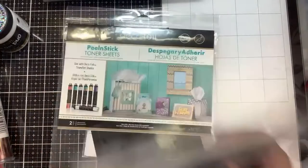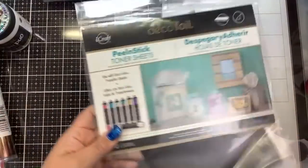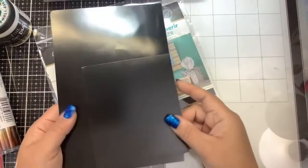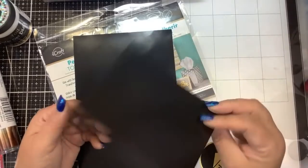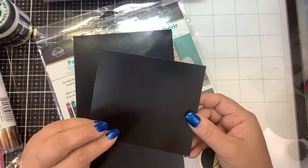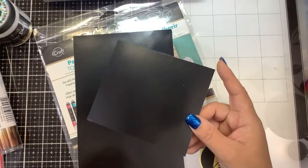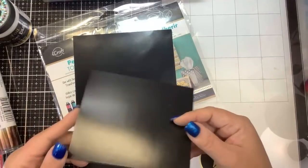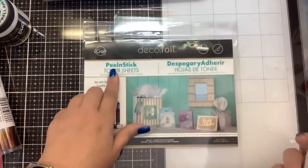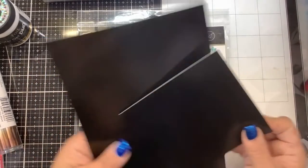Okay? The last thing on here is what are called toner sheets. Now, you can make your own toner sheets, or you can buy toner sheets. Again, Deco Foil sells them. And these are full coverage toner. So they took a piece of paper. In this case, it's adhesive back paper. And they covered it with that toner. So if you wanted to die cut this and foil it, you could do that. So you can do anything with die cutting and foil it with these full Deco Foil toner sheets. So this one is peel and stick toner sheets. They do sell non-peel and stick toner sheets as well.